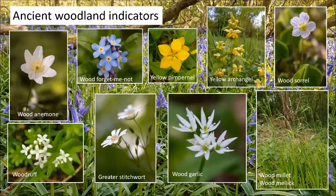And other plants, but also two grasses. This photo doesn't really do them justice. Wood millet and wood melic. They are two ancient woodland indicator grasses. There are others, but they're the two. I'm not a great botanist. They're the two I can identify. And if you were to look at the wood bank, when the wood melic's out particularly, it's covered in wood melic. And it's often remarked that it's the wood bank grass. But there's another indication that our wood bank is very old.